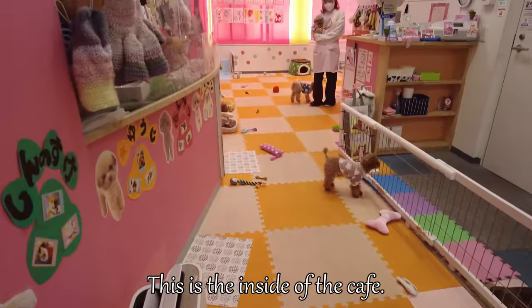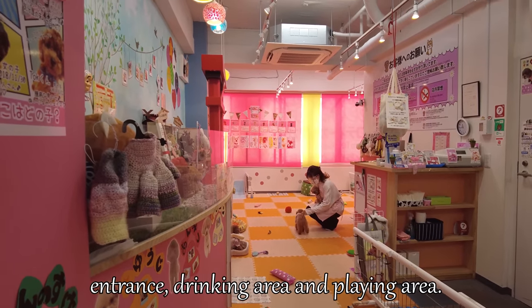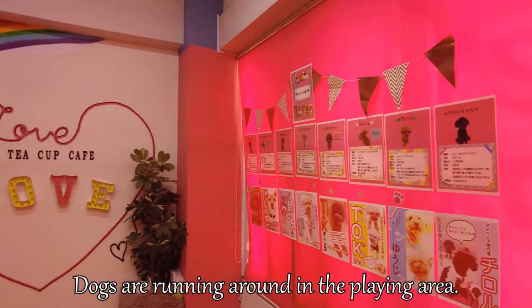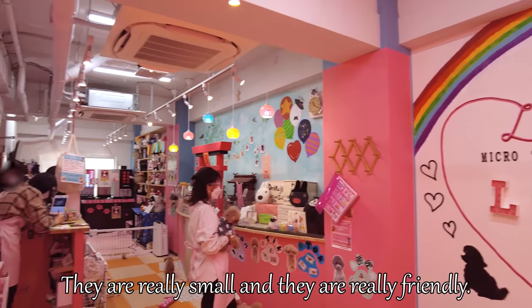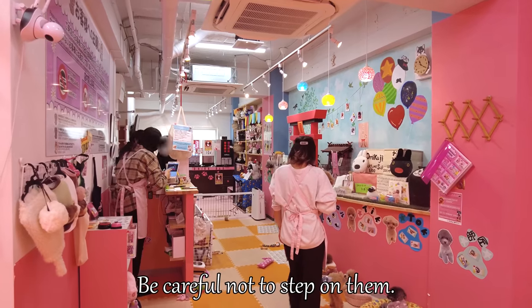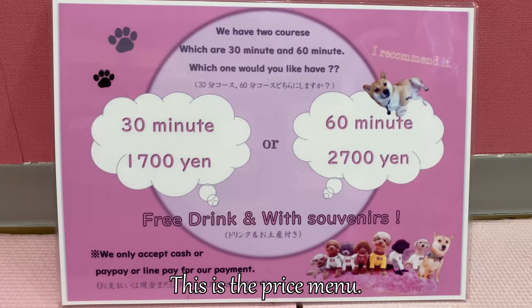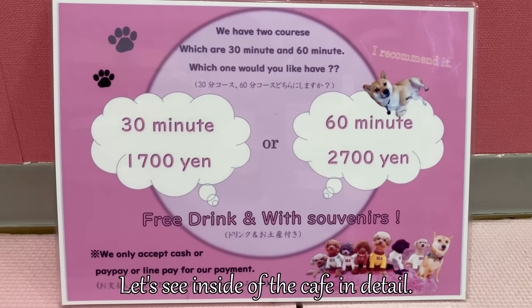This is inside of the cafe. Areas are divided by the fences: entrance, drinking area, and playing area. Dogs are running around in the playing area. They are really small and really friendly, so they come close to you every time. Be careful not to step on them. This is the plus menu. Play with dogs as much as you want. Let's see inside of the cafe in detail.